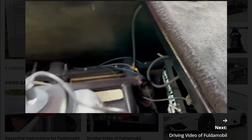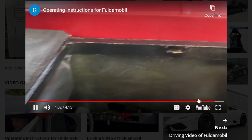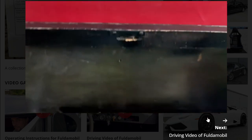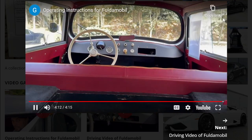Yep. And there is the bench seat there. You can see the latches there, it can go unhinged forward, that bench seat, and there's a spare tire back behind there. Oh, wow. But that concludes our video.